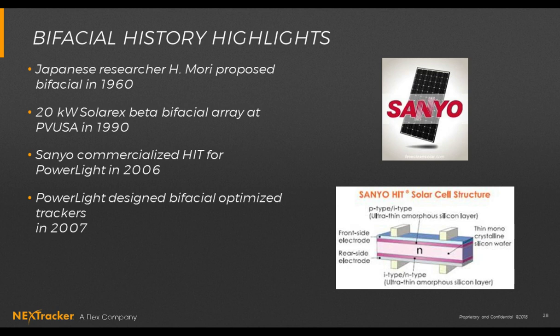The first time I got exposed to it was at the PVUSA project, which was a project the U.S. Department of Energy ran with PG&E, where I worked, and I saw SolarX had a 20 kilowatt beta of this, and I just thought that was a very, very interesting idea.